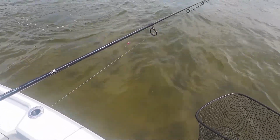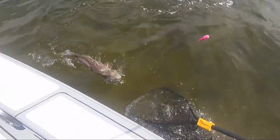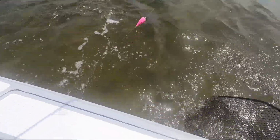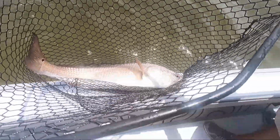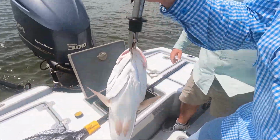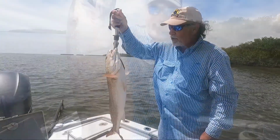One final redfish, just under 31 inches long, almost finishes our day. As you'll see, Jay gets the last word and the last fish. Nope, not yet. Got it. Oh, oh yeah. It's not recording. It's a good fish.